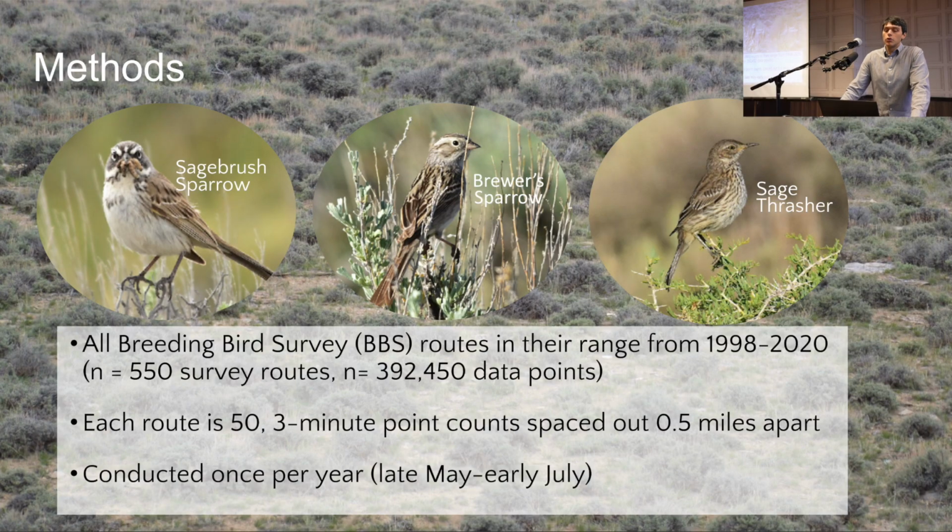And so we chose 3 different focal species: sagebrush sparrow, Brewer's sparrow, and sage thrasher. We chose them for 2 reasons. They've been shown in the literature to be highly associated with sagebrush ecosystems. A lot of times they're referred to as sagebrush obligate species. And all 3 of these species are showing varying amounts of population decline recently.